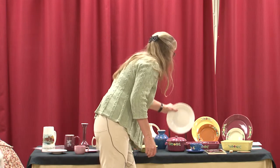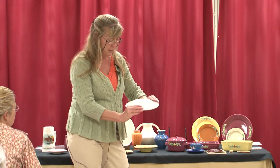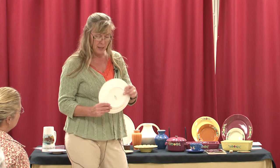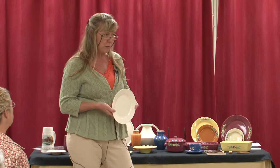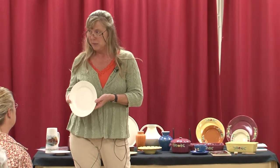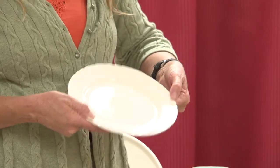Now, this is an old piece here. This just looks fairly normal. I didn't say anything about this one. This is Coors Gold and White, and this came from the Oddfellows Lodge up above the Rocking Horse. They didn't want their dinner service up there anymore. They wanted to switch it out. So that's an early piece.